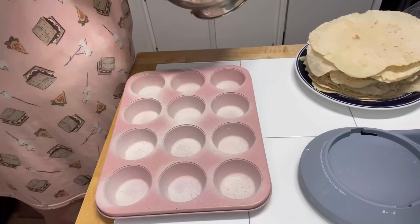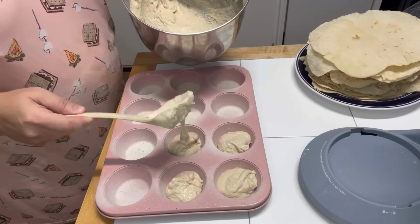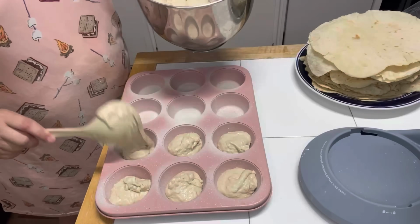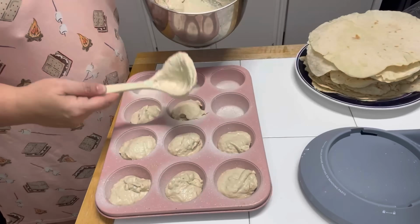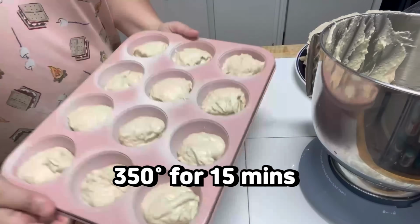Now I had to do 2 rounds of this because it made 15 muffins and I only had a 12 muffin pan maker. That's weird. Anyways, so I had to do 2 rounds of this, but they are absolutely delicious. I swear you guys need to try that muffin recipe.